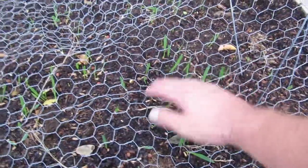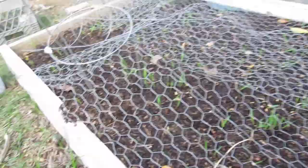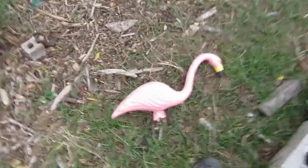Just a long bed here next to the greenhouse. I have oats and peas, and you can see it's all coming up pretty nice. I have to keep this chicken wire over it to keep the cats out, as they like to use it as their litter box. My flamingo, Grayson, was playing with it earlier.